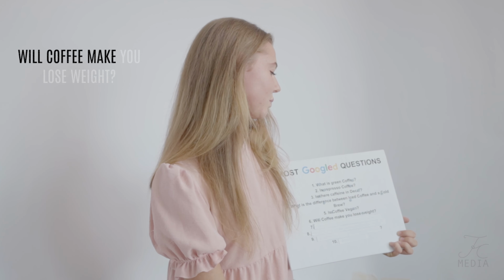Number 6, will coffee make you lose weight? Coffee can make you lose weight. Obviously it depends on the person and how their body reacts to the coffee, because obviously everybody's different. But coffee can actually speed up your metabolism, so it can make you lose weight a lot quicker, and it also helps you lose the body fat, and it sends signals to your fat cells to tell you to break down the fats faster. So coffee is a good benefit to losing weight kind of thing.